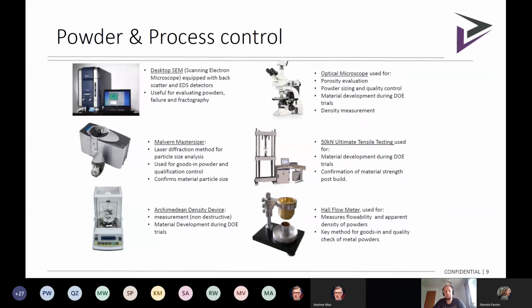So this is just a suite of material of test pieces that we have to aid us with powder and process control. So SEM, Mastersizer, density, Archimedean density device, optical microscope, tensile test, and a Hall flow meter. Of course, there are a lot fancier things that the chaps at MTC have, but A, we can't afford them, and B, they take a bit longer to test. And we know now the correlation of this suite of tests and what those values will lead towards a working powder. So that's what we have stuck to.